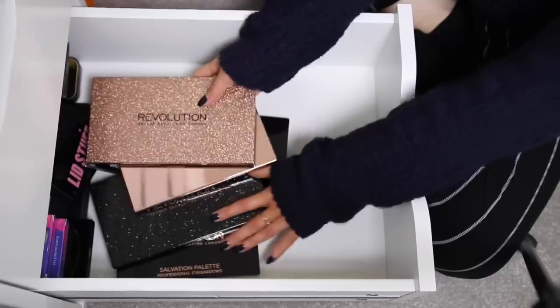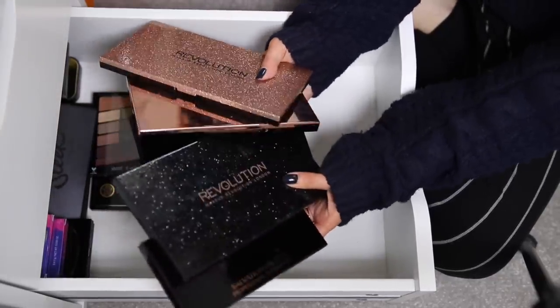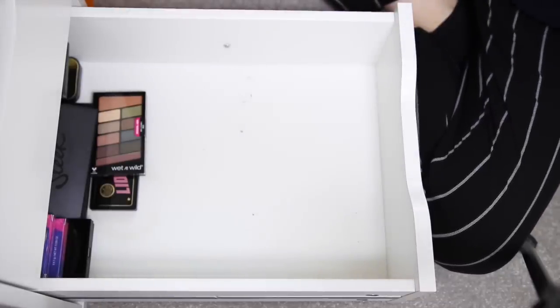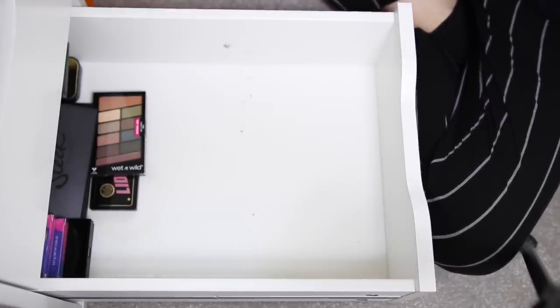I've got a ton of these Revolution eyeshadow palettes, and I think most of these have been used, so I can't really give them away, so I may as well just keep them so they don't go, you know. It just seems sad to bin stuff when there's loads of product still in there and it's not out of date. This one's quite new.